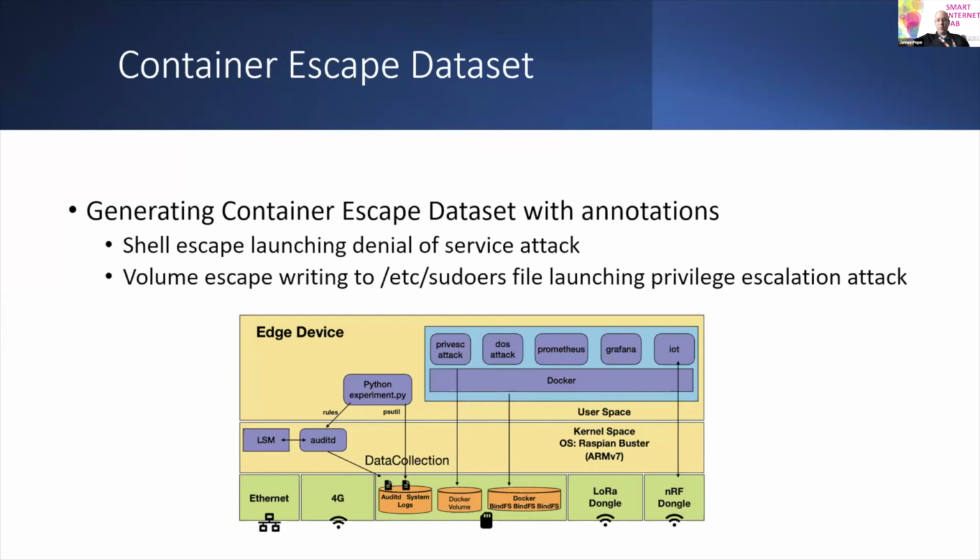And so what we do is we're logging all of this, and then we initiate one of these attacks, and we have it partially annotated. For those of you who don't know, supervised machine learning works quite well if you have annotated data. It's not always easy to get annotated data, so we have helped provide this. We provide this data set for Container Escape that we're using on the project, and we're going to open source it hopefully within the next week or two. So that's the Container Escape, and then next slide.